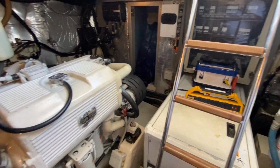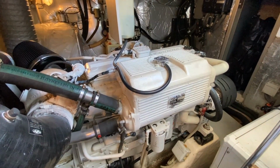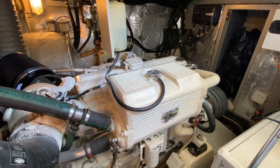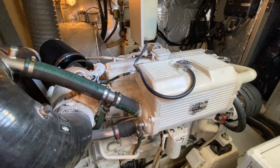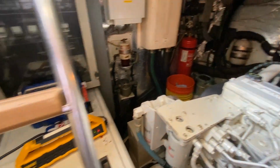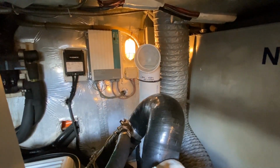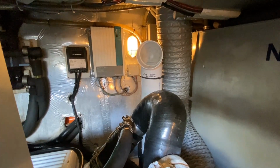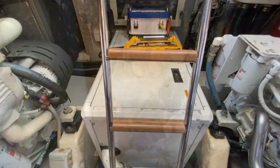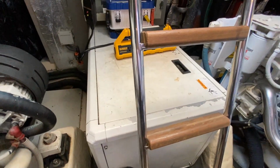Stepping into the engine room, I'll give you some good views of these Cummins QSC 8.3 600 horsepower motors. Now this owner is very dialed in on his service and has all his service records. Turning towards port, you'll see everything is very neat and organized. If I come over here, that vent right there is air conditioning. So if you are working down here on a hot day, it'll provide some relief. And here's a good view of this Masse 14.5 kilowatt generator tucked in the middle.